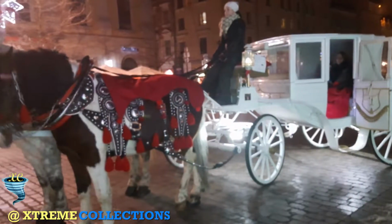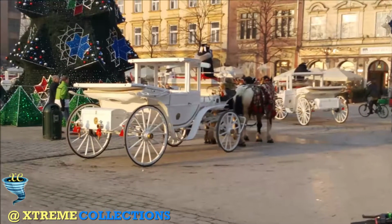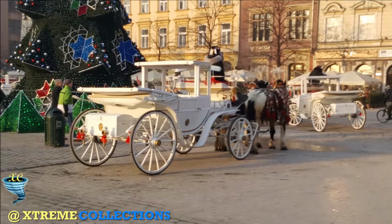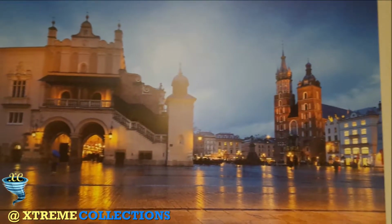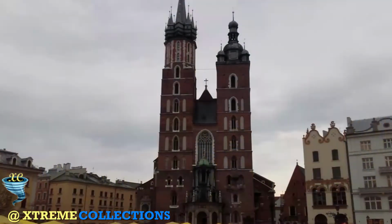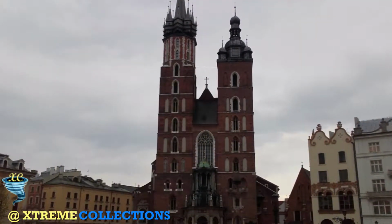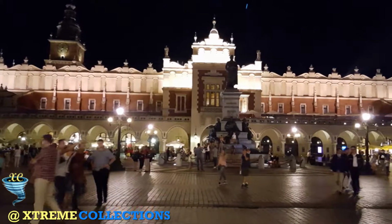of the city. It dates back to the 13th century, and at 9.4 acres is one of the largest medieval town squares in Europe. The Project for Public Spaces lists the square as the best public space in Europe due to its lively street life, and it was a major factor in the inclusion of Krakow as one of the top off-the-beaten-path destinations in the world in 2016.